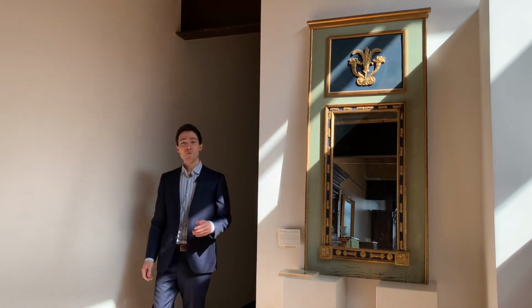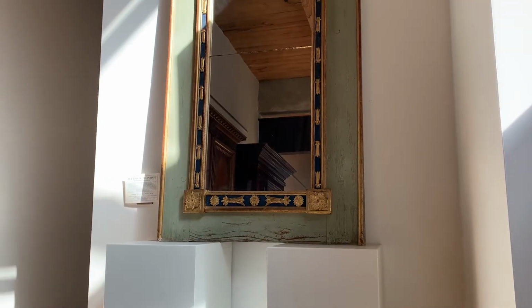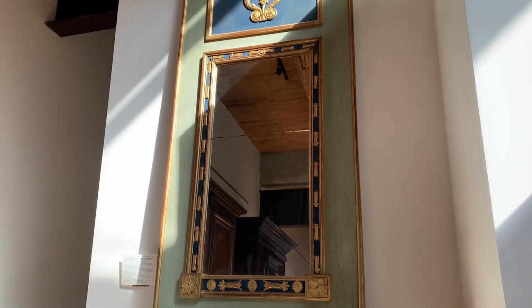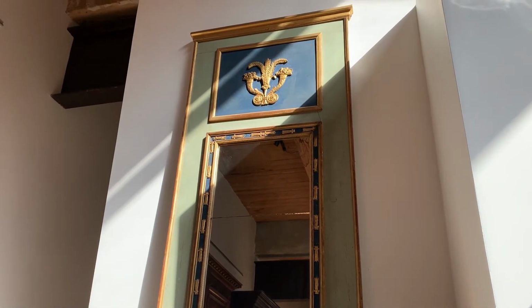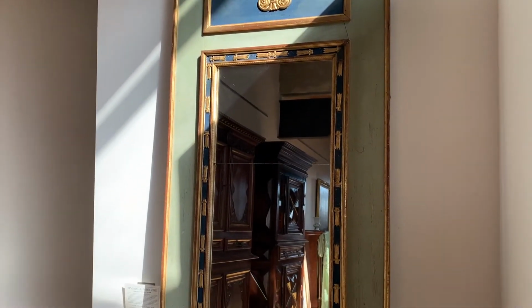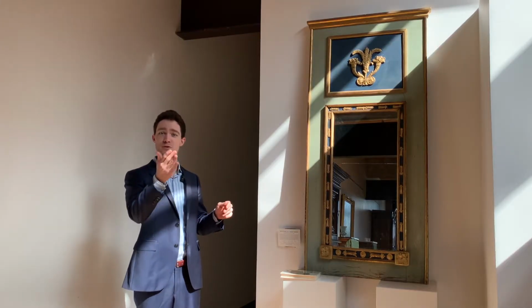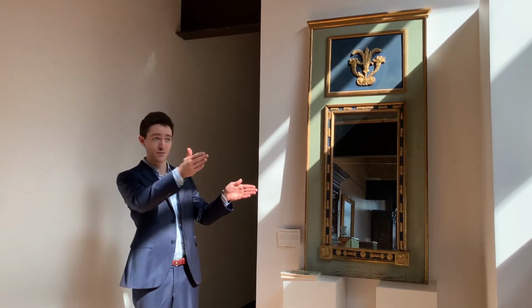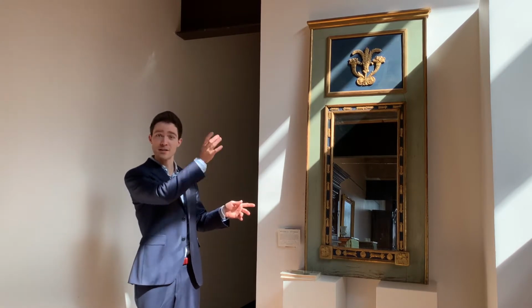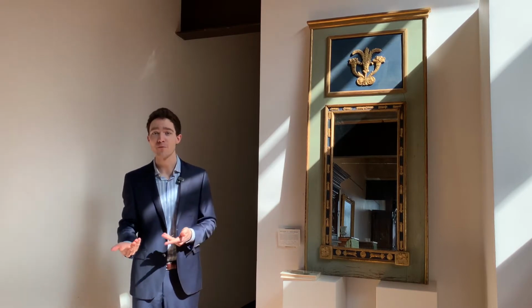Hi everybody, welcome to a quick presentation video of a Trumeau mirror, which here is presented on pedestals. Typically they would be on some sort of side table, but this way you can focus just on the mirror itself. Trumeaux were used in houses, generally in the spaces between large windows, and that way if you had a series of large windows, they would be punctuated not by blank wall, but by a looking glass, which only further opened up the room.